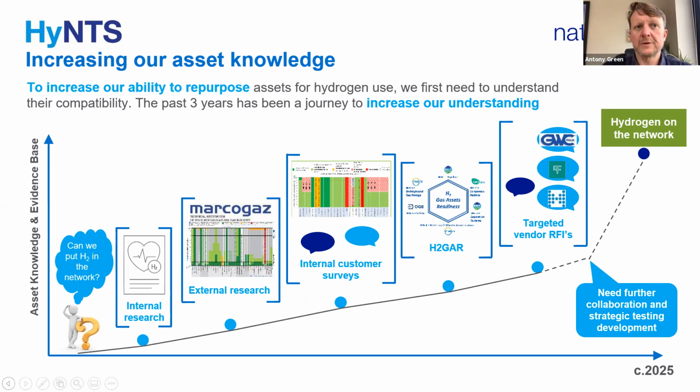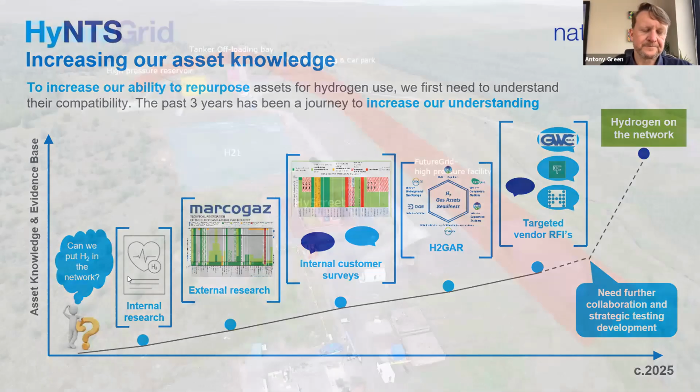Where that's really got us to now is the next step, and that's really to take things off the bench and take away the theoretical aspects of our knowledge learning and start putting it into practice. And this is where we've embarked on what we're calling Future Grid, which is our large-scale hydrogen test facility. And if you can just take me on to the next slide, please, Phoenix.